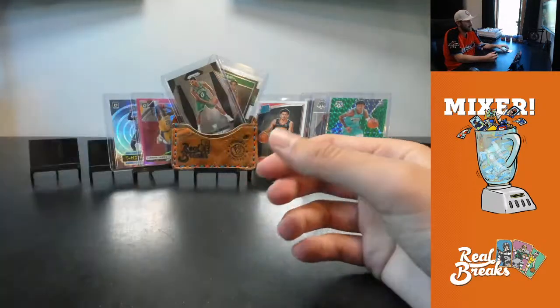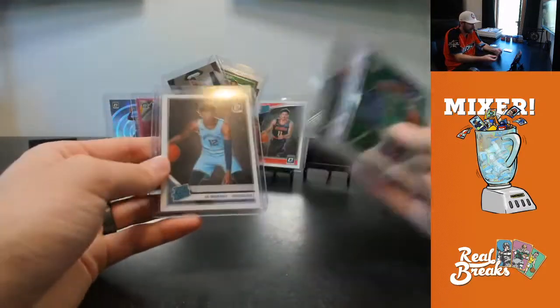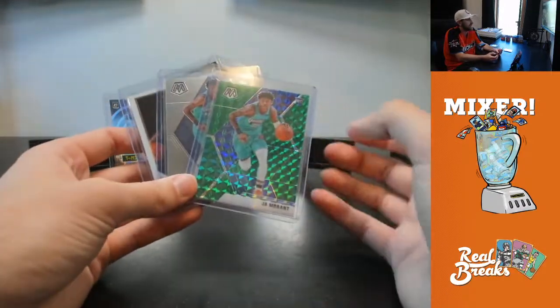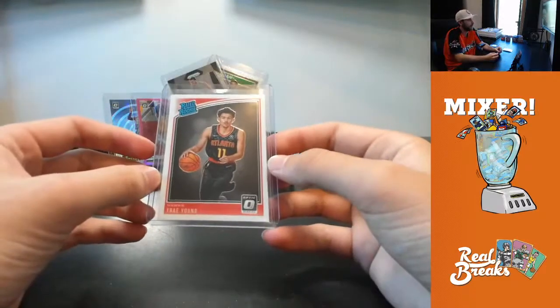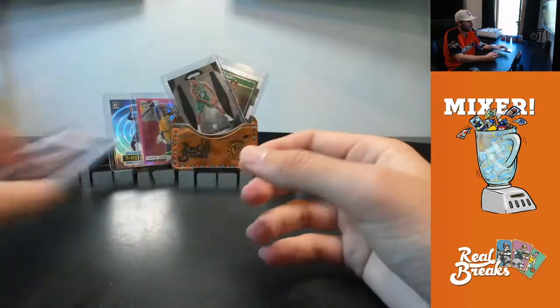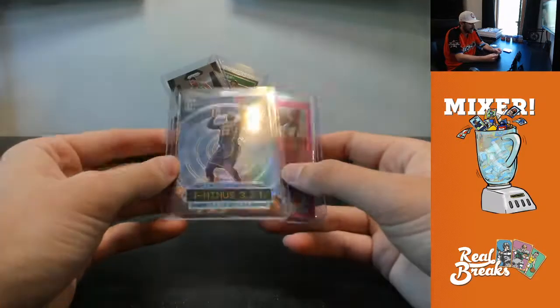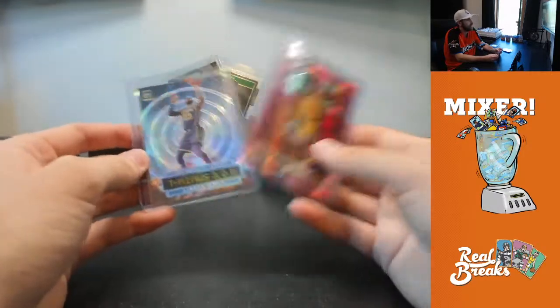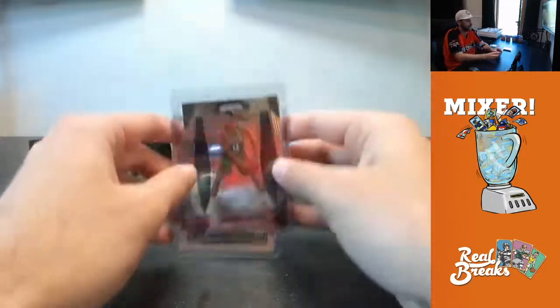Knicks to Josh Levine. A couple nice Ja Morants. We got a Green Mosaic, Mosaic Base, and Optic Base. Grizzlies on those are going to Mike Alessandra. Trae Young, Optic Rated Rookie for the Hawks, and Andrew Pellegrino. Double nice LeBrons for the Lakers. We've got a Hyper Pink Optic, and then a Hollow T-321. Lakers to Adam Belke.